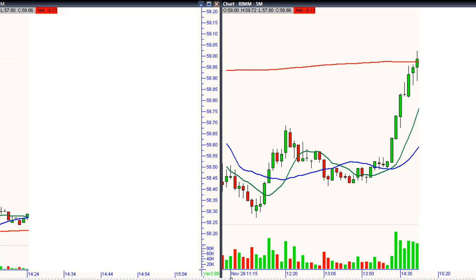This is how trading can be, guys, if you let it. Straightforward, simple, bar by bar. Follow your targets, follow your MAs, follow your trail stops, and just let the trade develop. All right, so this trade went to target, and at this point in the trade, I was done.